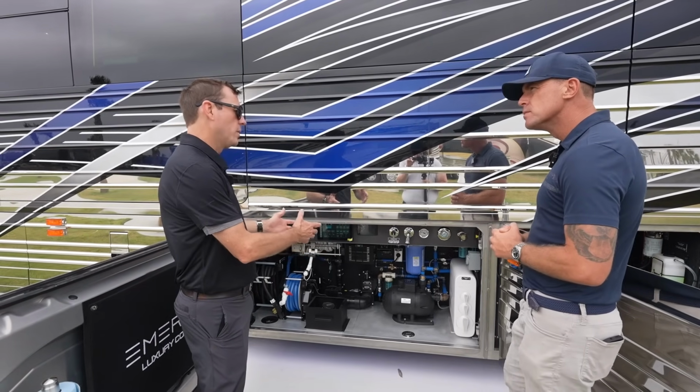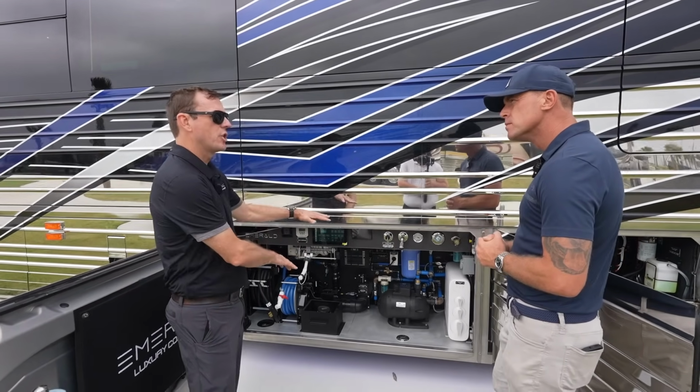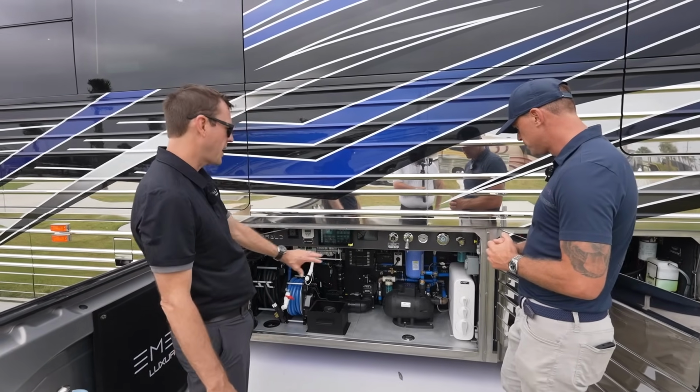Same setup in our plumbing in this system as in the H. No different, just the layout, because the configuration of the bay changes. So same stuff, same bypasses.